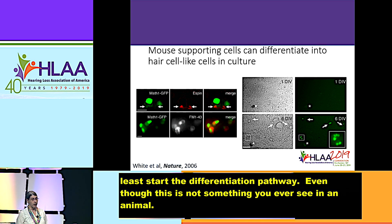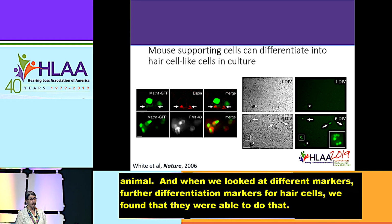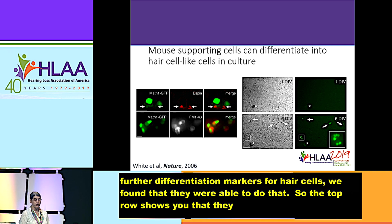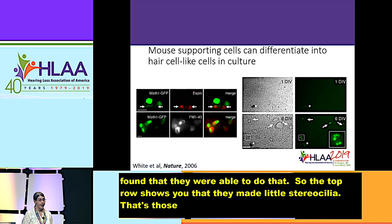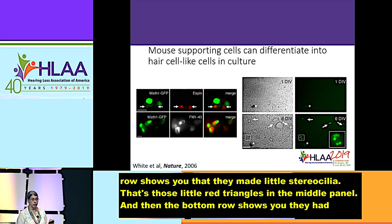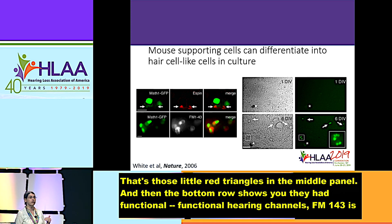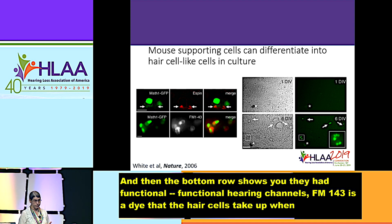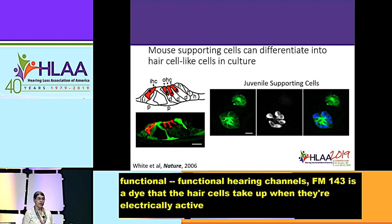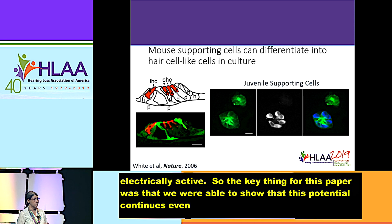And when we looked at different markers, further differentiation markers for hair cells, we found that they were able to do that. So the top row shows you that they made little stereocilia. That's those little red triangles in the middle panel. And then the bottom row shows you that they had functional hearing channels. FM143 is a dye that the hair cells take up when they're electrically active. So the key thing for this paper was that we were able to show that this potential continues even after hearing begins in the animal.